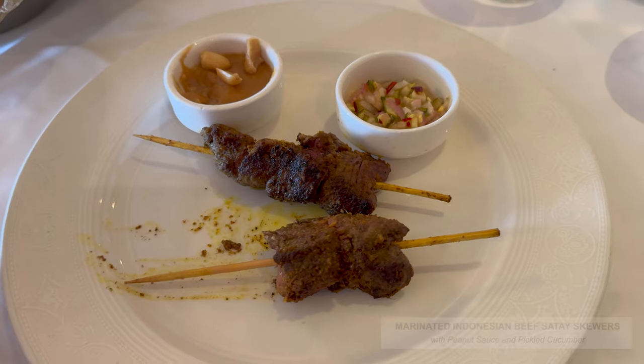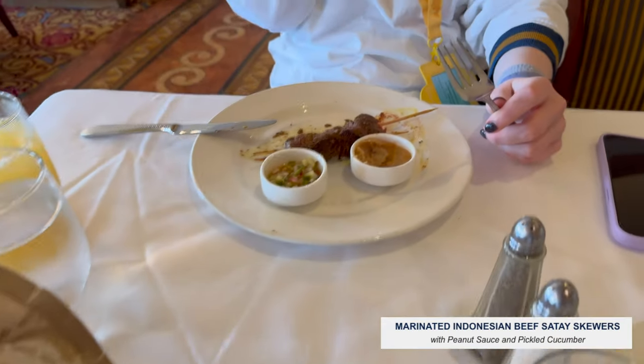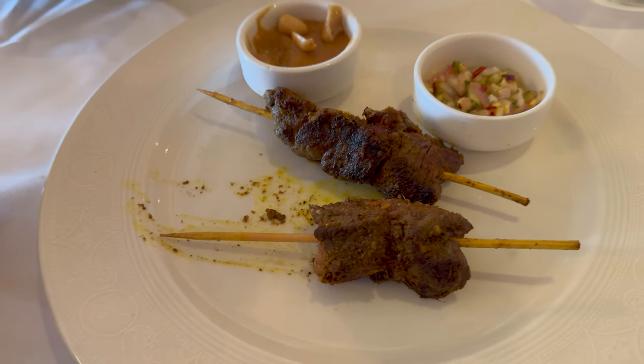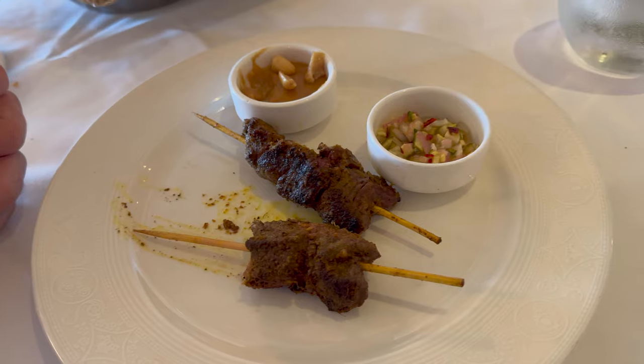As is standard, I've started to eat before I remembered to film. Good old me. We've both gone for one of the small plates, which is a beef satay skewer. This beef is so good, actually. That's really, really nice. I do have a soup and a dessert on the way as well. And I forgot to film all of the rest of my food. The soup was great. I also had an apple strudel, which was wonderful.